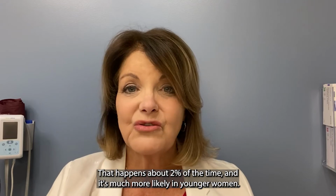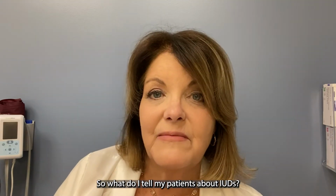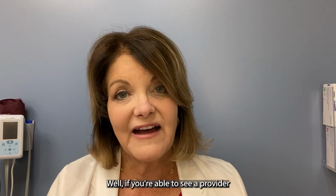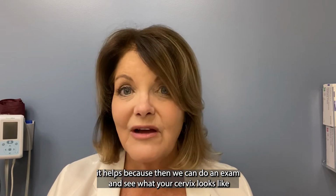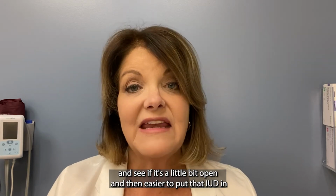That happens about 2% of the time, and it's much more likely in younger women. So what do I tell my patients about IUDs? Well, if you're able to see a provider before you have an IUD inserted, it helps because then we can do an exam and see what your cervix looks like and see if it's a little bit open, and then it's easier to put the IUD in.